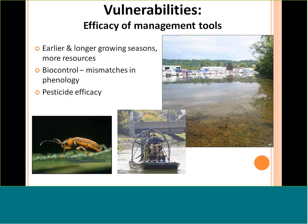Biocontrols, as the climate changes, every organism has its own mechanism of tracking the climate, and there can be mismatches in the phenology. There also can be some pesticides, like glyphosate, that have been shown to work less effectively under very high CO2. So that could be a gradual change through the century as well.